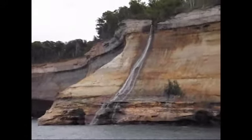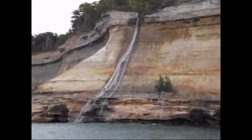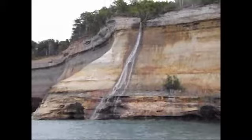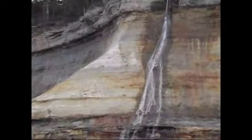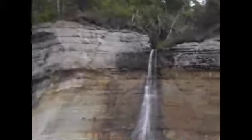Now, this is called Bridal Veil Falls. It just started running again a few days ago. It runs heavily in the springtime and into the early summer. It used to run all year long, but some beavers built dams on the river. That tends to dry it up in the summertime.